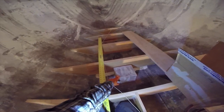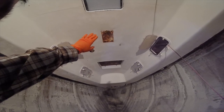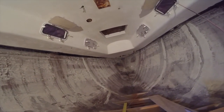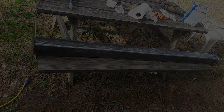Now here is the base for the steel beam that'll run up to the top of the cabin, and that'll support the mast because the mast ends at the top of the deck. And that beam was real rusted, so you can see here I had ground down a lot of the rust and then sanded it and then finally painted it, so it's looking much nicer, ready to go back in.